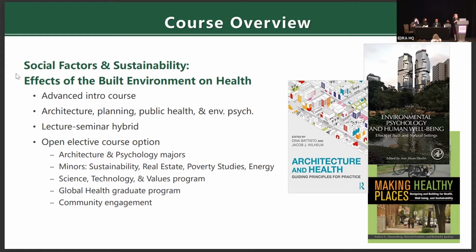It became an open elective course option across campus. And so it was housed in the departments of architecture and psychology, cross-listed, and then we had minor programs or concentrations on campus. So there was a sustainability minor that the course counted towards, more recently a real estate minor in the College of Business. Poverty and energy studies also picked up the class. Science, technology, and values wanted their students introduced to social issues. The global health graduate program, and then again, community engagement was an important component. So there was really a demand for this course across campus for the topic.